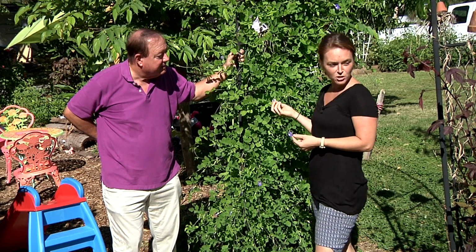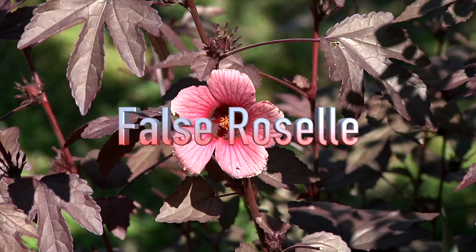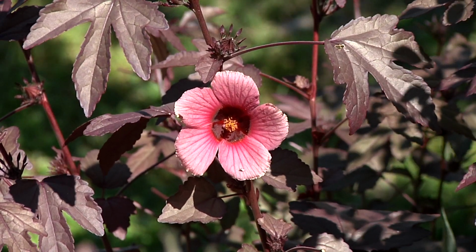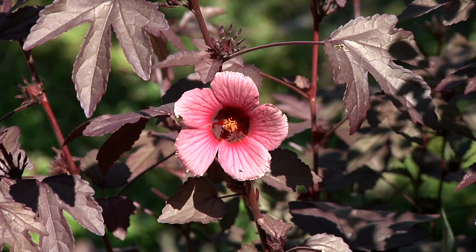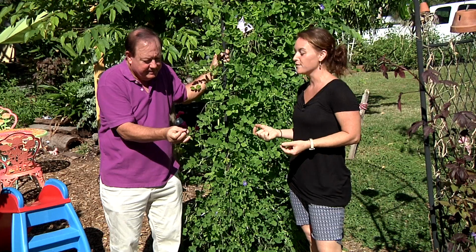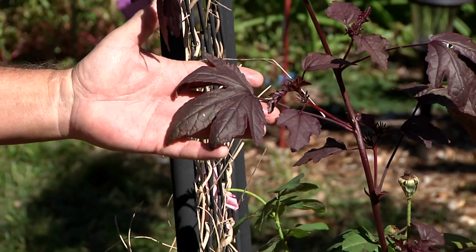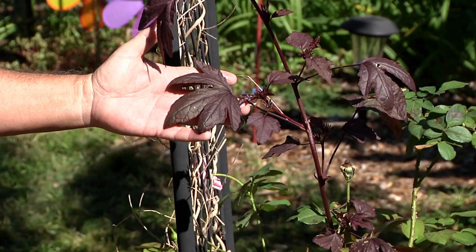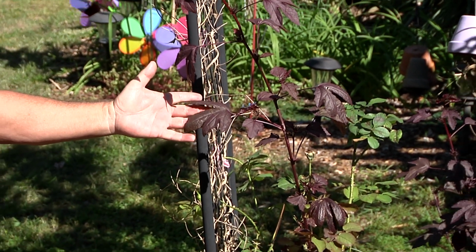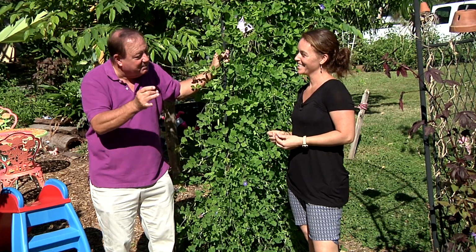But yeah, what I like to actually mix it with is this guy right over here, the false roselle. We talked about the true roselle earlier. This is the false roselle, which has a very similar flavor. It's kind of tart, but instead of using the seed pods, you use the leaves. It has a nice tart flavor that's kind of citrusy, and these two mixed together make a really beautiful tea. And actually, the roselle tea is supposed to lower your systolic blood pressure by about 20 points, which is interesting. So that'd be interesting for folks who are on the borderline.